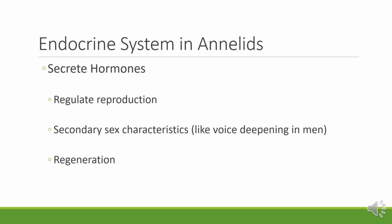Endocrine system for these guys. They secrete hormones, which regulate their reproduction and their secondary sex characteristics. This is like your voice deepening in adolescent men. That's a secondary sex characteristic. It's also important for regeneration in earthworms, who, when they get split in half, can regenerate the other half of themselves.